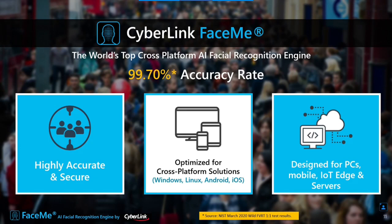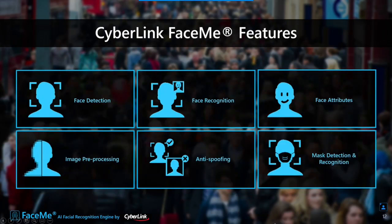So we have different models that require more or less power and speed, and you can do a trade-off between accuracy and speed. The features of FaceMe can detect faces, so how many faces are in front of a camera. It can recognize faces when connected to a database, and this is in a few milliseconds. It can identify face attributes such as mood, age, gender. We have image pre-processing technologies called True Theater that are very important as they correct problems with camera lens quality, lighting, or other issues. So basically minimizing all sorts of bias for skin complexion, gender, and others.